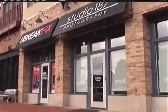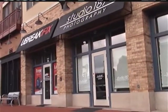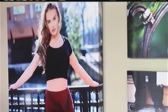Senior photos is no easy task, but knowing the right route to take can ensure that you have an easy and even fun way to get your senior photos taken. Located on 121 Mill Street, Suite 115, is Studio 187 Photography, known for its senior photos and modeling photography. Mylan Jackson sat down with the director of Studio 187 Photography to ask him a few questions about the business.